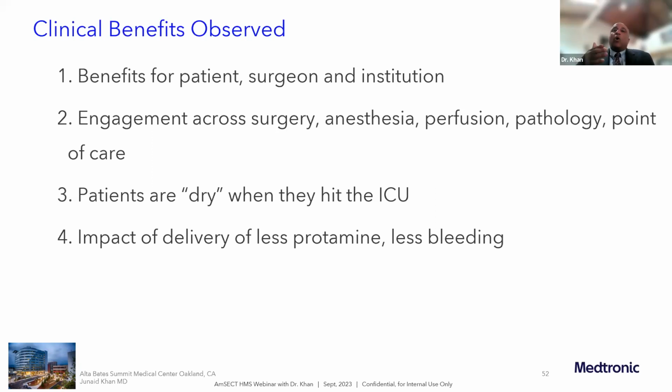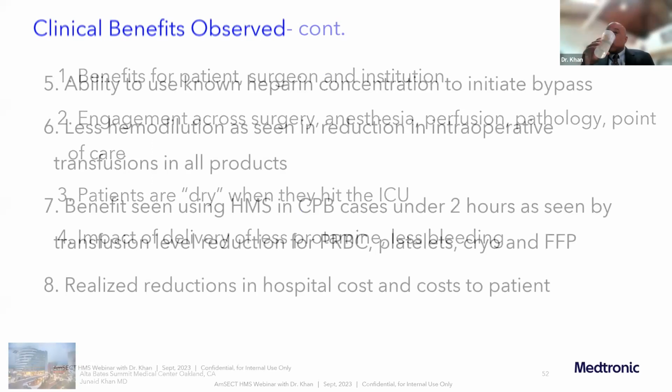We can see that we've caused less contact activation when we used heparin-coated circuits, affinity, and HMS. Impacted delivery of less protamine and less bleeding. Next.